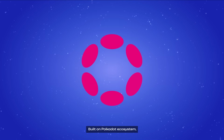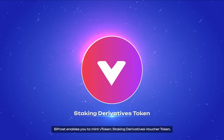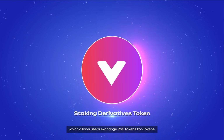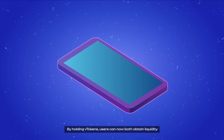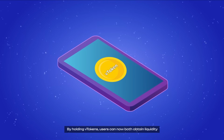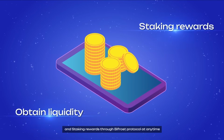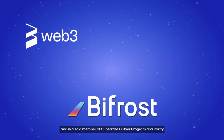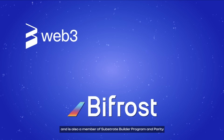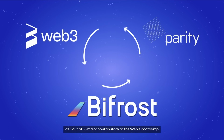Built on the Polkadot ecosystem, Bifrost enables you to mint vToken, a staking derivative voucher token, which allows users to exchange PoS tokens to vTokens. By holding vTokens, users can now both obtain liquidity and staking rewards through the Bifrost protocol at any time. Bifrost has received a Web3 Foundation grant and is also a member of the Substrate Builder Program and Parity, as one out of 15 major contributors to the Web3 Bootcamp.